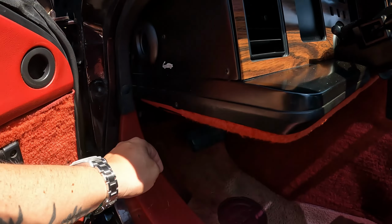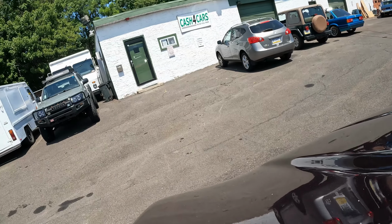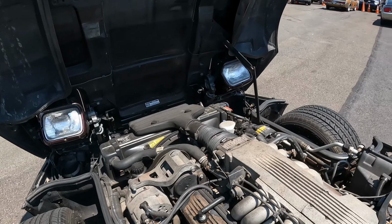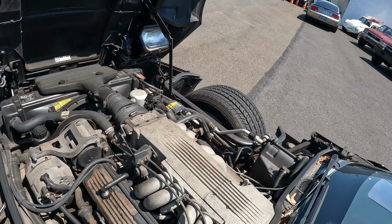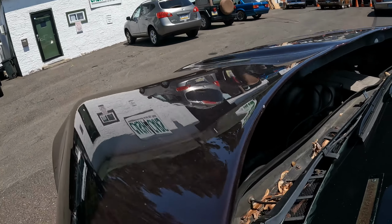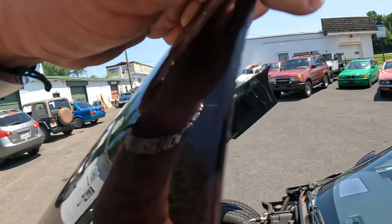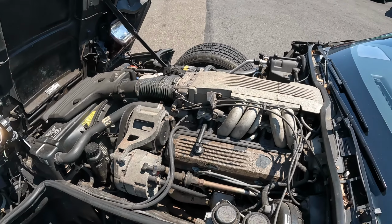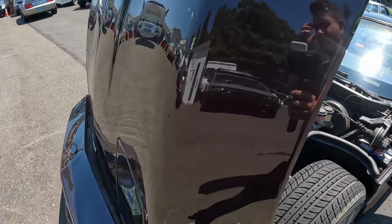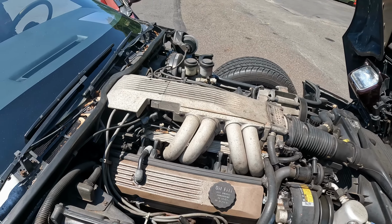Pop the hood. This hood is very heavy. Go around. Nice cold AC, everything works the way it should.